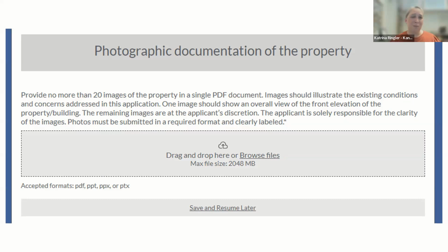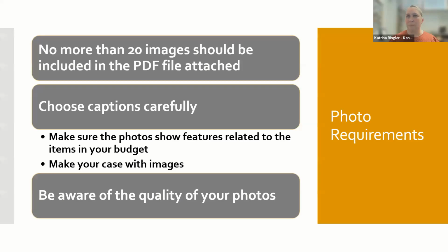We don't want to overwhelm the grant committee with hundreds of images. We don't want to underwhelm them with 1 or 2 that don't tell them what they really need to know. So think critically about what images tell your story and illustrate the need that you're asking them to grant you funds for, and be selective in how you select those images. So again, no more than 20 images included in one PDF or PowerPoint document.